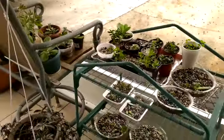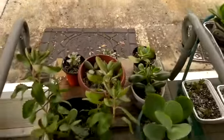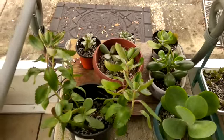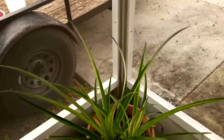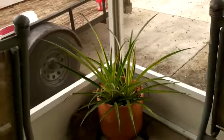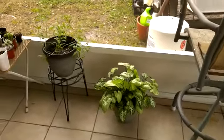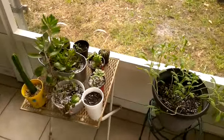These are just my succulents, hanging out, getting big. Bunch of babies. I'm not really doing much with them. Getting a few together and transplanted. You can see they're growing really big. And then this is my pineapple. She's just taken off. This pineapple grows in the fall, mostly. So she's really, really growing right now in Florida. And then that's my nephthytis, doing really well. Bunch of succulents right there.